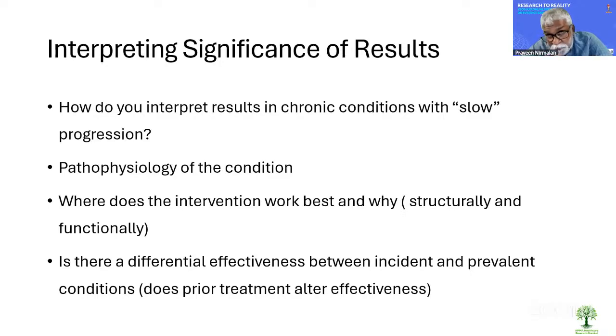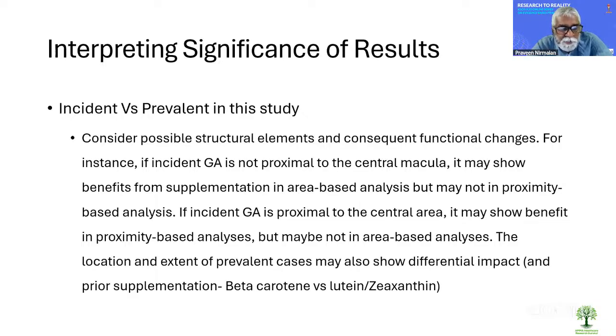And we look at it from two aspects, structurally and functionally. Is there a differential effectiveness between incident and prevalent conditions? So does the effectiveness of the intervention change if we apply it for an incident GA, a newly diagnosed GA without any prior interventions, as opposed to a prevalent GA, which possibly might be in an older demographic, possibly has had interventions in the past. And that question becomes important, especially when we look at beta carotene and lutein zeaxanthin and the effect of beta carotenes on the absorption of lutein zeaxanthin. In this particular study, they found that there is a difference between incident and prevalent GA.